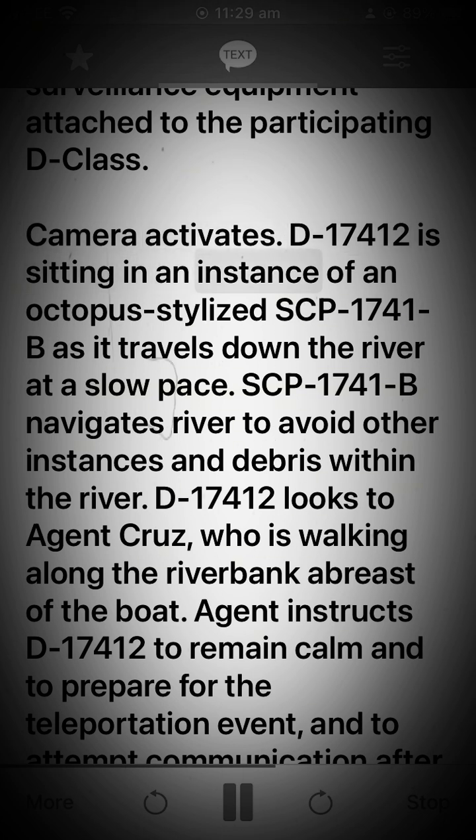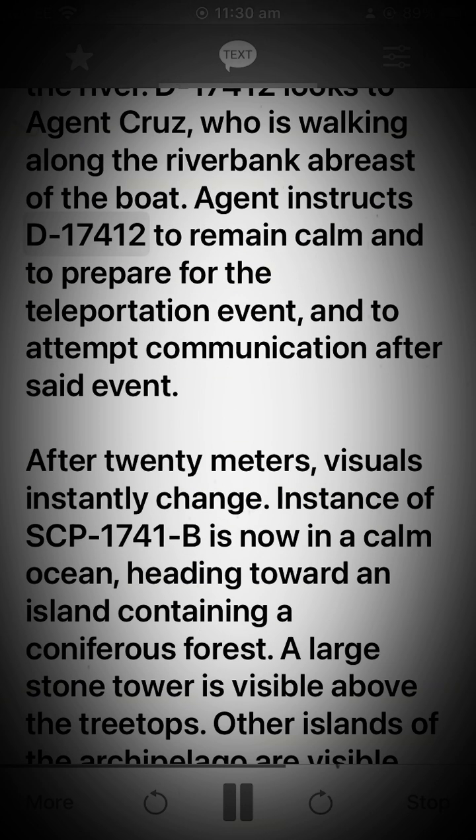D-17412 is sitting in an instance of an octopus-stylized SCP-1741-B as it travels down the river at a slow pace. SCP-1741-B navigates the river to avoid other instances and debris. D-17412 looks to Agent Cruz, who is walking along the riverbank abreast of the boat. The agent instructs D-17412 to remain calm and to prepare for the teleportation event, and to attempt communication after said event.